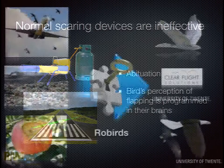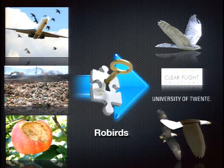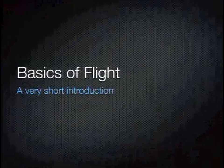So for applications like aviation, waste management and agriculture, I think robotic birds are really a solution. This is a collaboration that we started, and I will show you our system, which we are still working on. But first, let me give you some basics of flight.